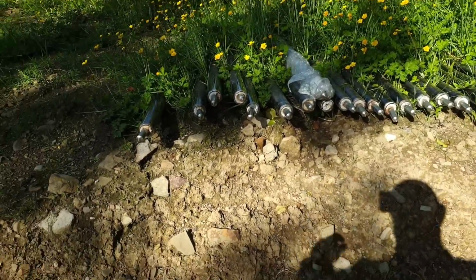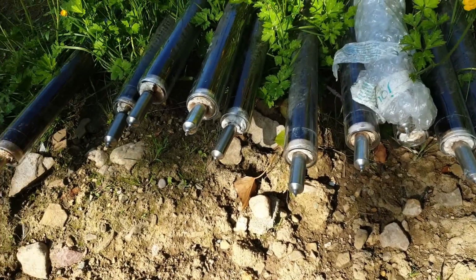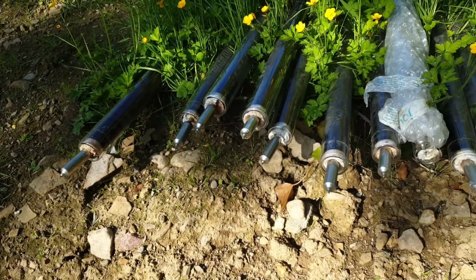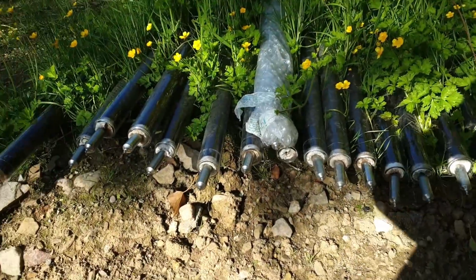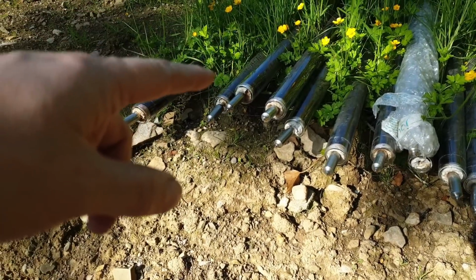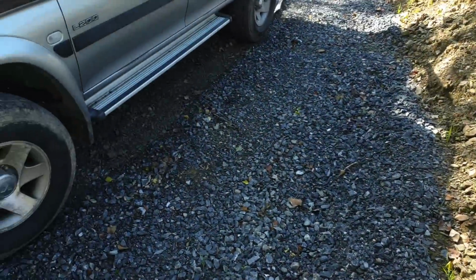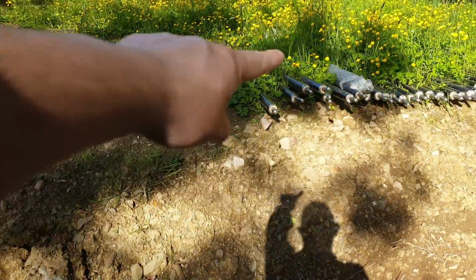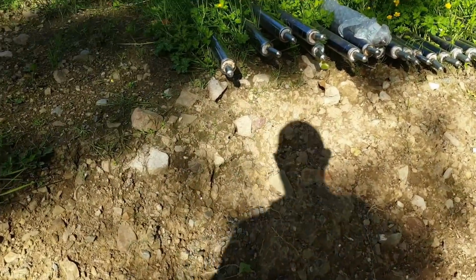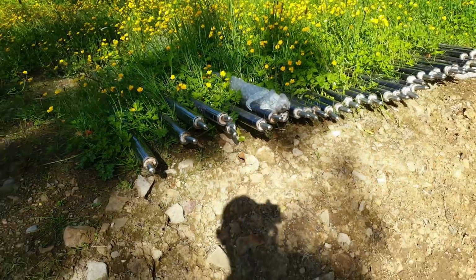Now these things are pretty crazy. I'd only had a vague idea about how they worked. But yesterday, it was a really dull day, raining, and I just pulled out one of these and stood it up against the truck here. It was in shade, as I said, a dull day, but that bulb thing on the top of it, the heat collector, I could not keep my hand on that.